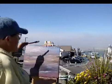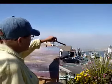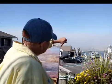That sort of goes down and across. It's important. But I have a lot of paint on my edges right now. And my edges are done at this point.